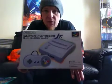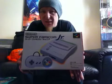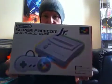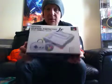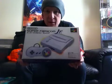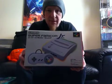But I didn't stop there because I ended up getting the Super Famicom Junior also, because I've got Japanese games as well. So I thought to myself, rather than go through the rigmarole of getting myself a stupid adapter, which I still have got one but I don't use, I thought I'd have a Japanese Super Famicom Junior. Great machine. It's exactly the same as the American one. No differences.